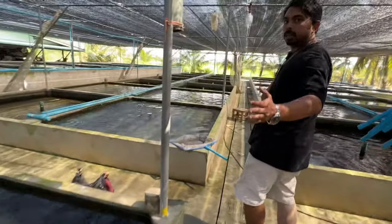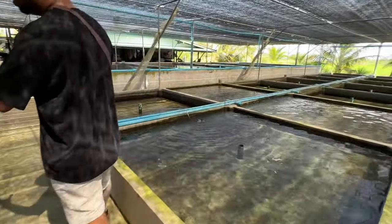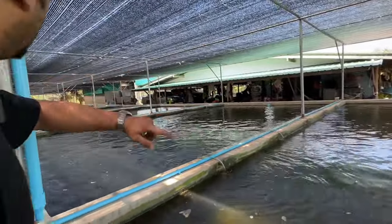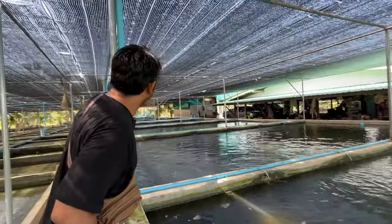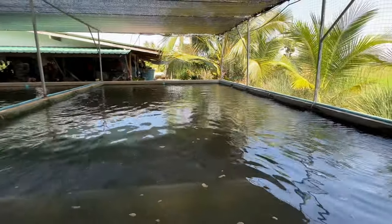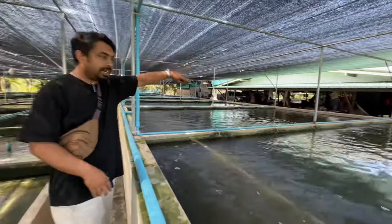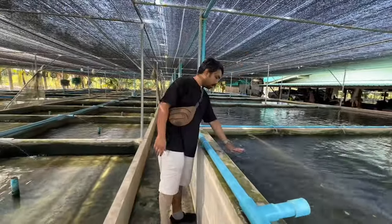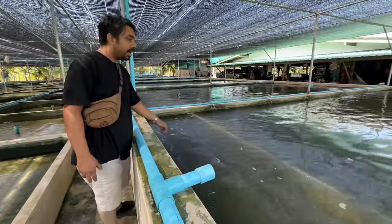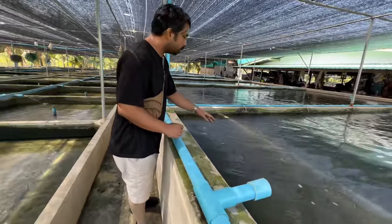And now I will show you how they breed or where they rear their fry. The ponds you are seeing now: 1, 2, 3, 4, 5, 6, 7, 8, 9, 10. Okay, 10 large ponds, like 30 feet in length and 20 feet in width. And the water height is also great, I mean, a minimum of 3 feet. And they are growing cichlids in these ponds.